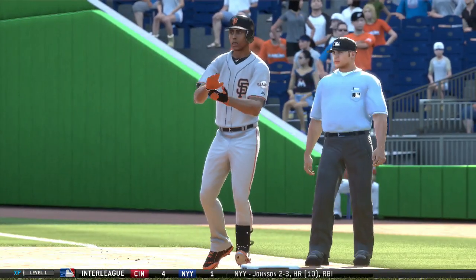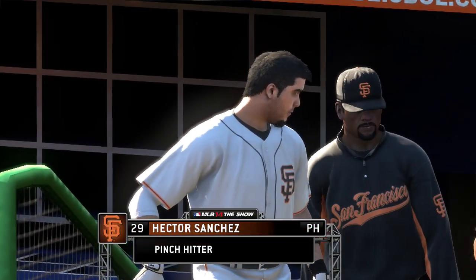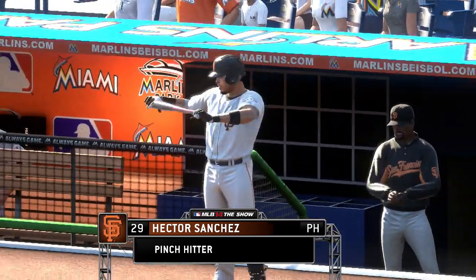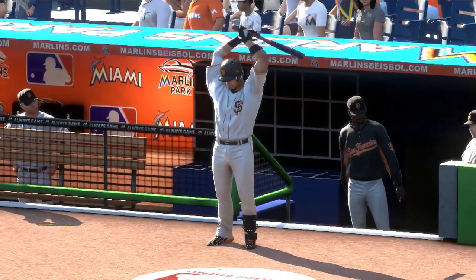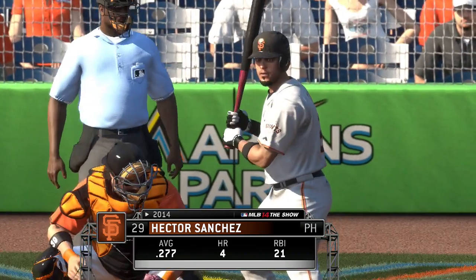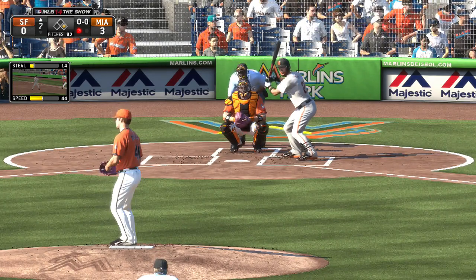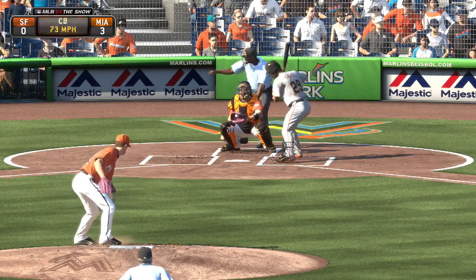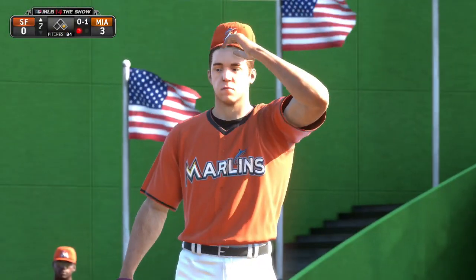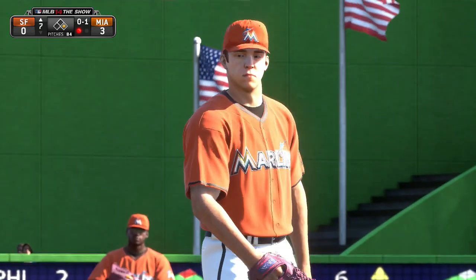The pitcher number 41, Jeremy Hoeffel. Hector Sanchez will come on to pinch hit here in a big spot. Number 29, Hector Sanchez. Starts him out with a curveball for a strike. And you know, whenever he's been in trouble on the mound, he's found a way to turn things around, and that's a good job to start this guy with strike 1.